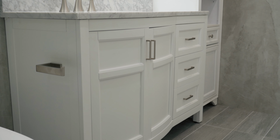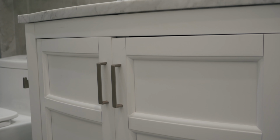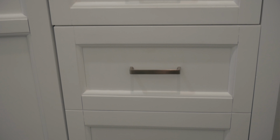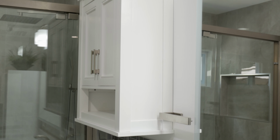The white vanity cabinet contrasts perfectly with the gray tile and gives the bathroom an elegant look. It has 2 doors and 3 drawers and a curved finish with brushed nickel handles. The cabinet above the toilet is white with 2 doors and shelves for more storage.